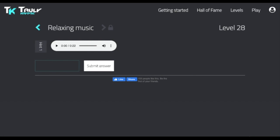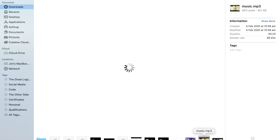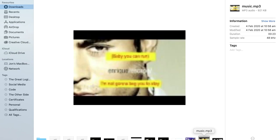Once again, on this level, you are provided with music. I'm not going to play the music for you because not only is it a waste of time, but also because you don't need to play the music at all to get the answer you need from it. When you download the music, you get a file. The file you downloaded comes with a picture.